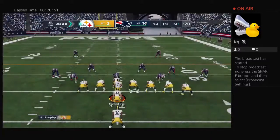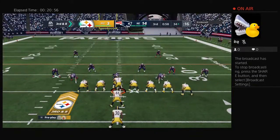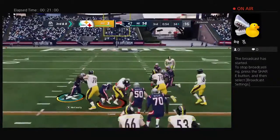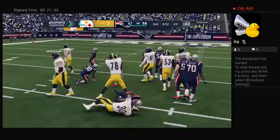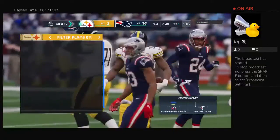Officially no gain on the play, and they're left with a 3rd and 8. 7th play of the drive, forthcoming on 3rd and 8. On the counter, it's Connor. And brought down, but not before they're inside the 25. A gain of 10, good for a Steeler first down.